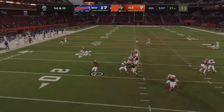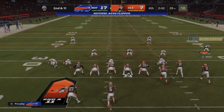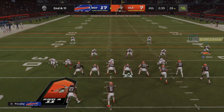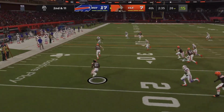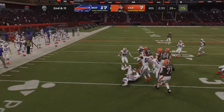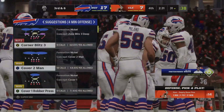Mayfield now looking to throw on first down. Throw left side, complete. If not, you end up with big trouble, as we just saw right there. Looking to throw again on second down. Mayfield, they'll go screen here to Hunt. Give him 5 on the screen play, and that'll set up the third down.